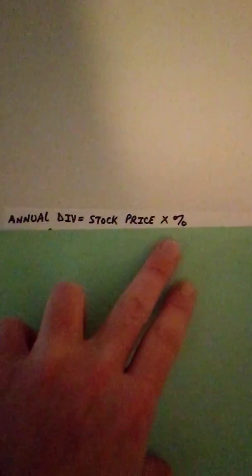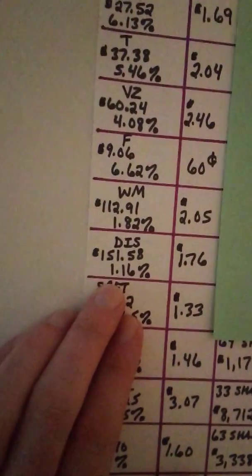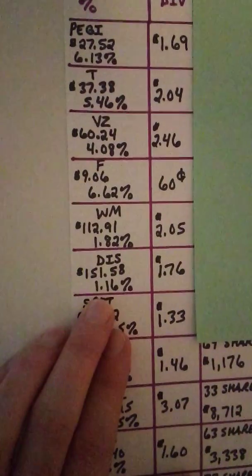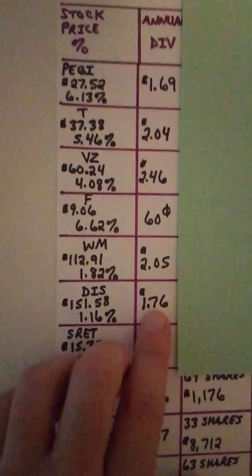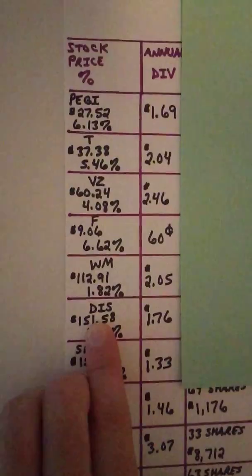This camera may not focus too well, but the annual dividend is equal to the stock price times the dividend yield percentage. Let's say, for instance, Disney. The current price is $151.58, and the dividend percentage is 1.16%. You multiply those two, and that gives you $1.76 per share that you bought.